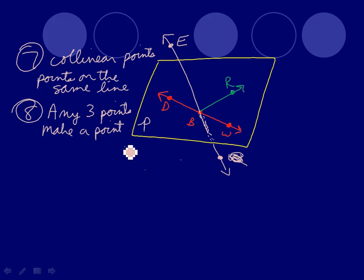And that would have been, if you wanted to go by the number, which I'd rather you didn't go by the number, that would have been postulate 2.2, because you won't remember the numbers after a while, but if you remember the rules, that'd be better.